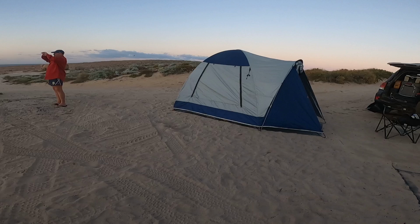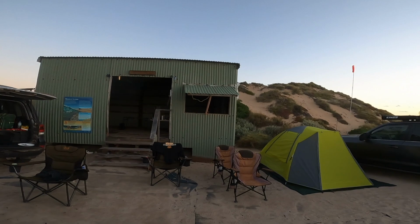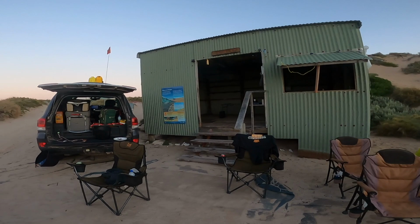So we are down at the block campground on Dirk Hartog Island. Just cooking dinner in the shack there, watching the sunset. It's a beautiful spot here. That there's why it's named the block. We're listening to the NRL grand final, where Rabbitohs are down by two.